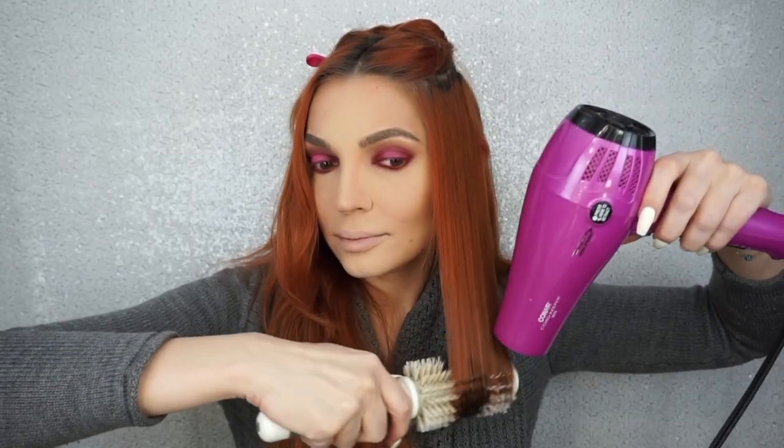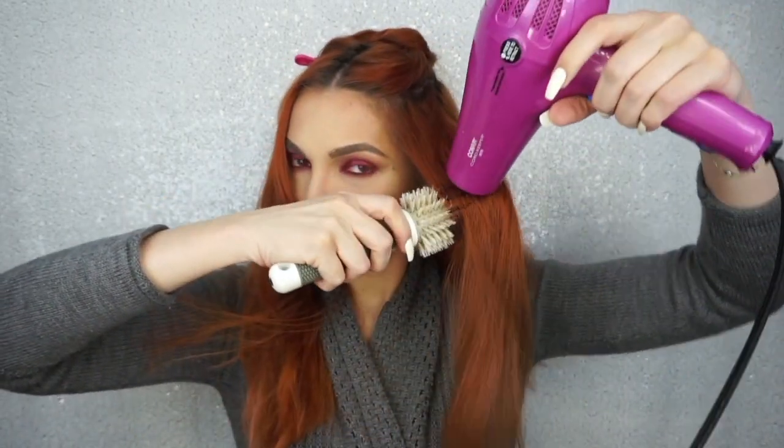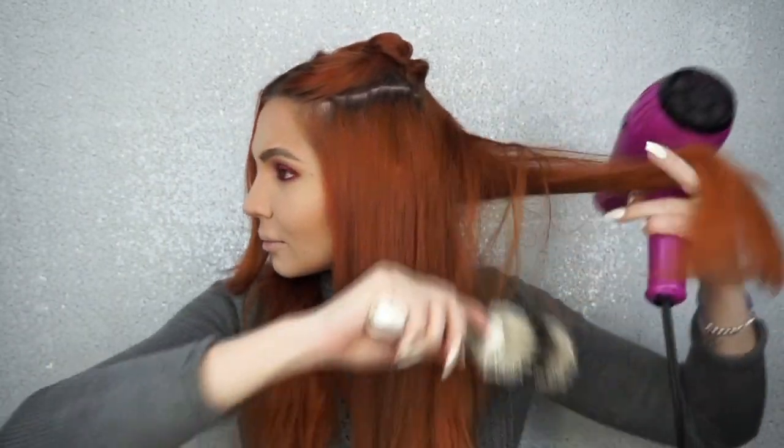I'm actually going in a few minutes to get it colored, thank goodness again. After separating it, it's time to dry it. Now normally I have that black little nozzle at the end of my blow dryer, but I seem to have misplaced it, so I couldn't find it. So yeah, I'm totally trashing it right now.